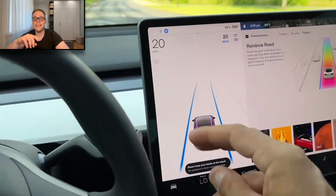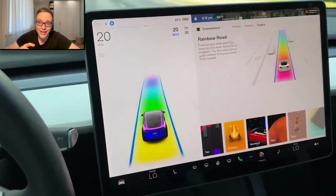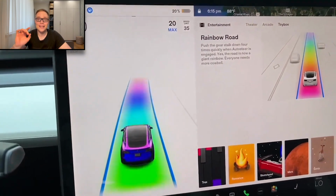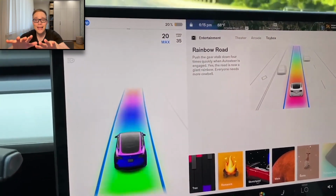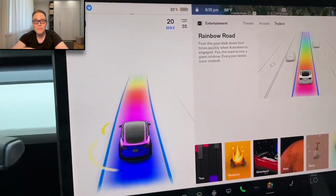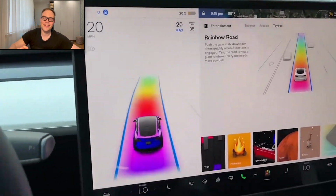What you have to do to activate it is you have to click down the right stalk 4 times in rapid succession, and when you do that, it will turn on a Rainbow Road, and it will play a very loud and annoying cowbell noise. And it will do that until you stop driving. You cannot stop it in any way, shape, or form, which is probably the best part of it. Just enjoy the cowbell during the entirety of your whole ride. And with that, we are moving on to the next secret Easter egg.